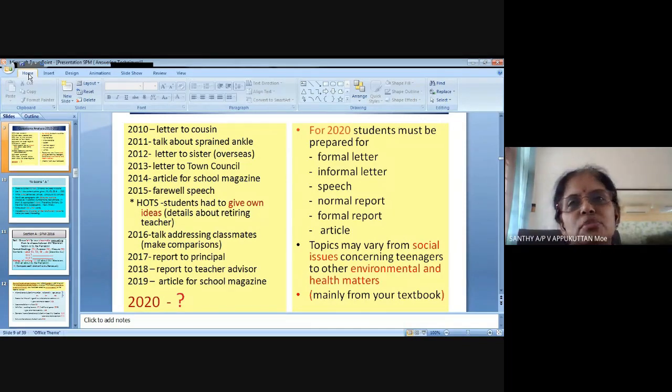When do they come into the teaching profession? Maybe when they're 25 and they retire at 55. So they have 30 years of teaching experience. If they retire at 60, then they have 35 years of teaching experience. So that's where you have to have some knowledge. You cannot simply write anything.